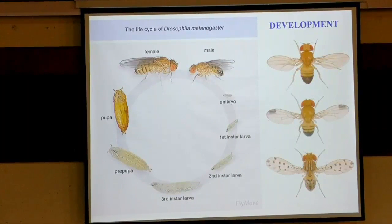We work on many model systems like Drosophila, which is probably one of the oldest model systems in animals, about 110 years ago it started. And much of the information about our development, and the diseases linked to development, has come from Drosophila.